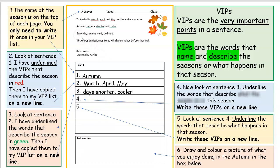Let's read the next line. Some days can be windy and cold. The very important points in this sentence are the words that describe autumn. The words that describe autumn are days, windy, cold. Underline those words, then I would write those words on the line next to number 4. Have a go and do that now.